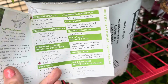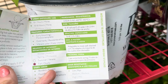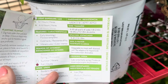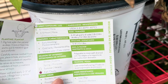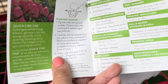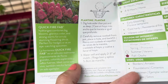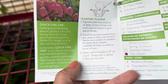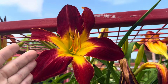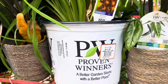The sizing will be 6 to 8 feet tall, 5 to 6 feet wide. Space 5 to 6 feet apart when planting multiples. Seasons of interest, summer and fall. It does need 6+ hours of sun per day. And here it quickly says that Quick Fire Fab Hydrangea combines big blooms, glorious color, and strong stems for a truly stunning flowering shrub.